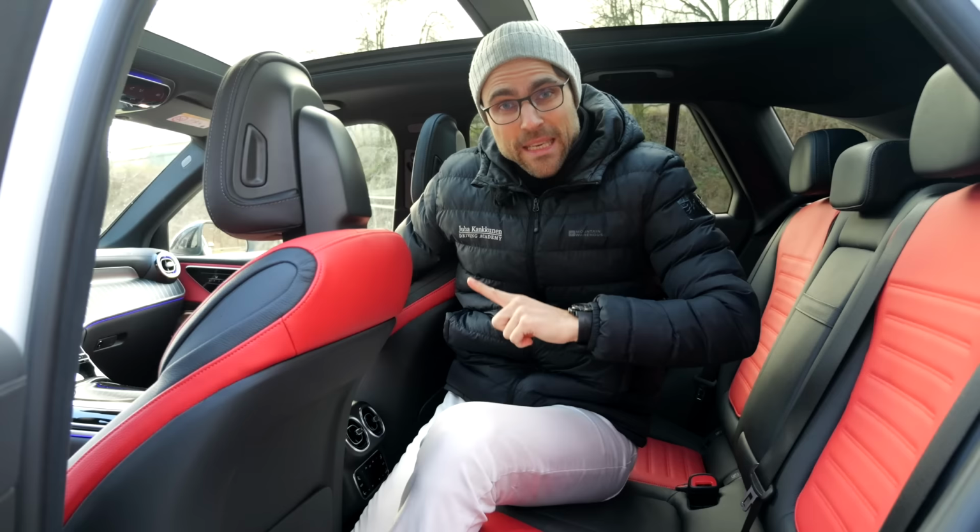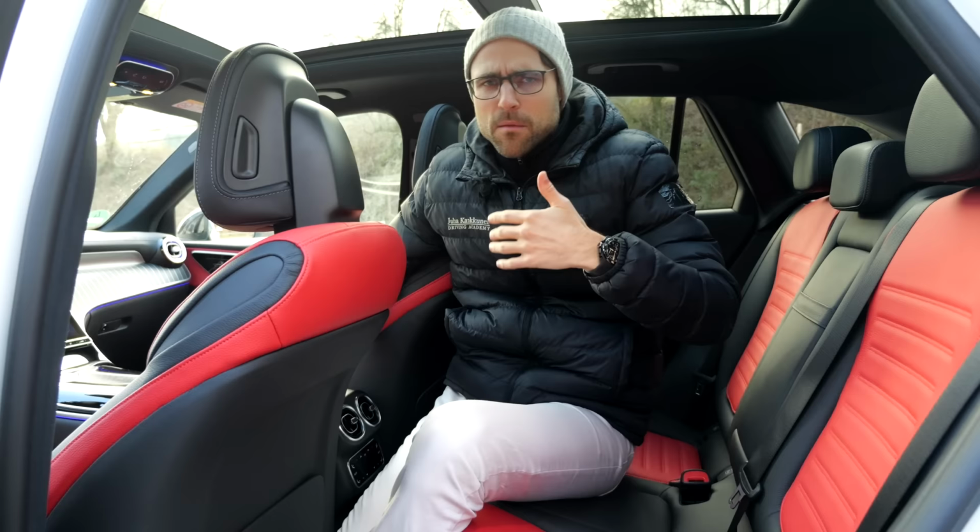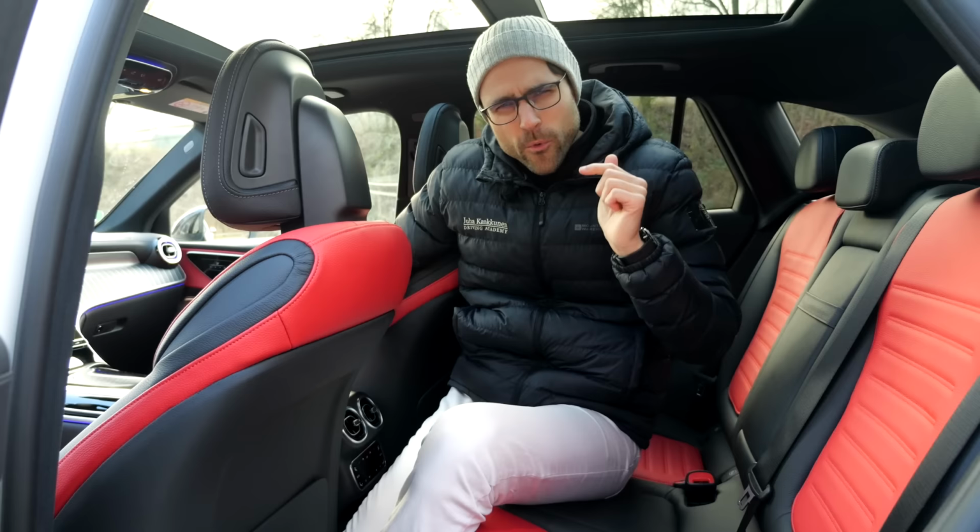The GLC is more this upmarket SUV in the Mercedes lineup, and also, you know, with more power and more luxury features and so on, rear axle steering, whereas the GLB is more like this family space on the inside. But what about the comparison here, GLC versus X3?